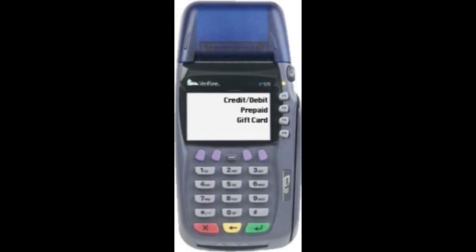We don't pull credit, but what we do is we scrub your name, social, and date of birth against the OFAC report. Basically, it's like a terrorism and money laundering watch list that the Secret Service has.